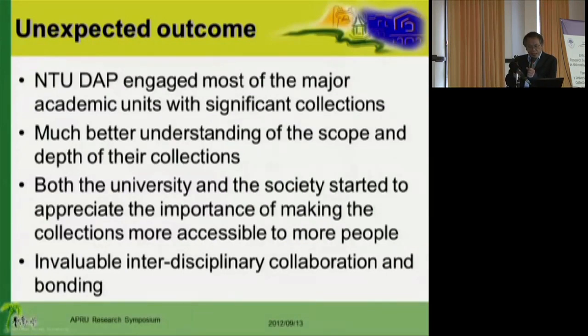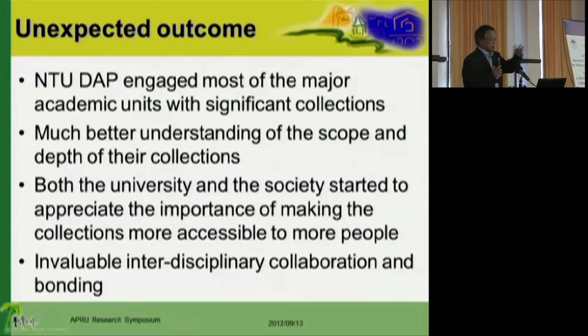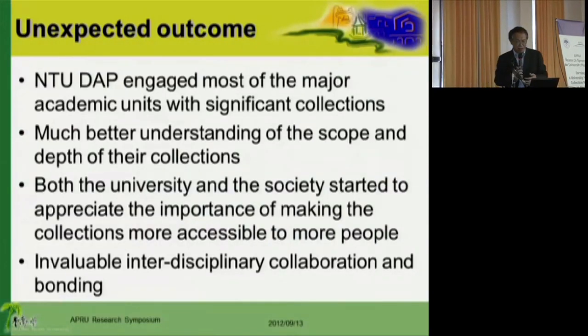So that was really very important, because, as I will mention later, 3 years ago we started to have international collaboration. One reason why we could start was that we finally had a good understanding of our own collections, so we actually started to know what we were missing. And furthermore, through our websites, the university and the communities started to appreciate the importance of what we have to offer, and to make things more accessible.